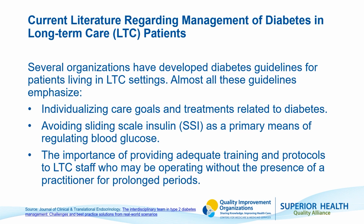A patient's diet, exercise level, and medications like corticosteroids can affect glucose levels. Guidelines recommend avoiding sliding scale insulin as the primary means of regulating glucose. The aim is to reduce the incidence of hyper and hypoglycemia in long-term care and hospitals. Previously, everyone was on the sliding scale, whether they were 90 years old and hadn't eaten in 3 days, or 40 years old with pneumonia. This one-size-fits-all approach doesn't work.